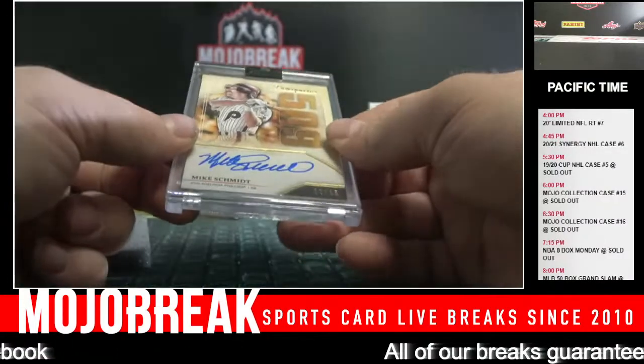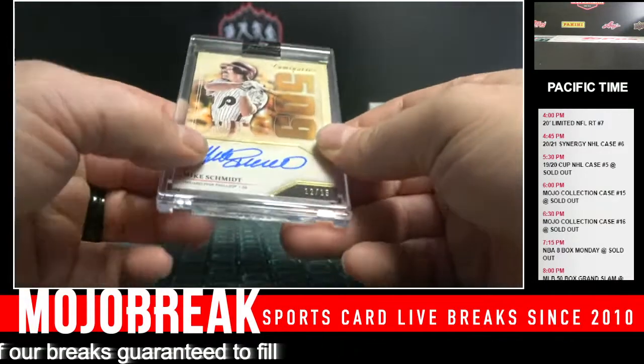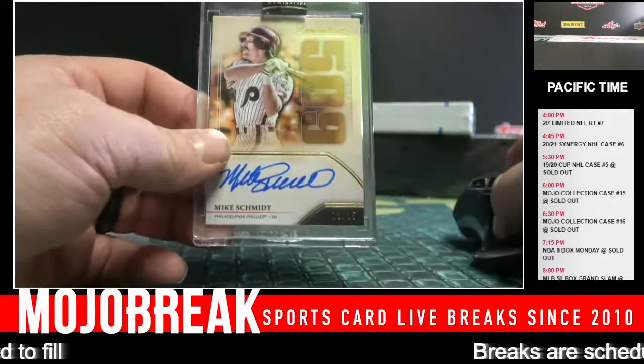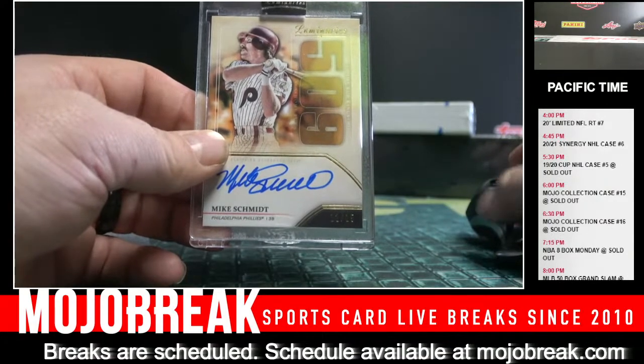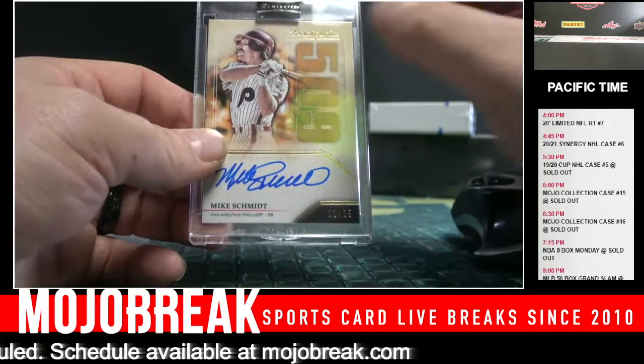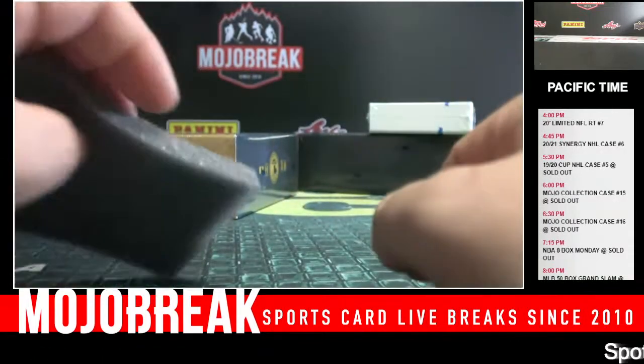Mike Schmidt. That's Home Run Kings, 509, 12 of 15. We may have a possible candidate for most home runs here. Career auto subjects. Mike Schmidt, Phillies. Yeah, those are really nice.